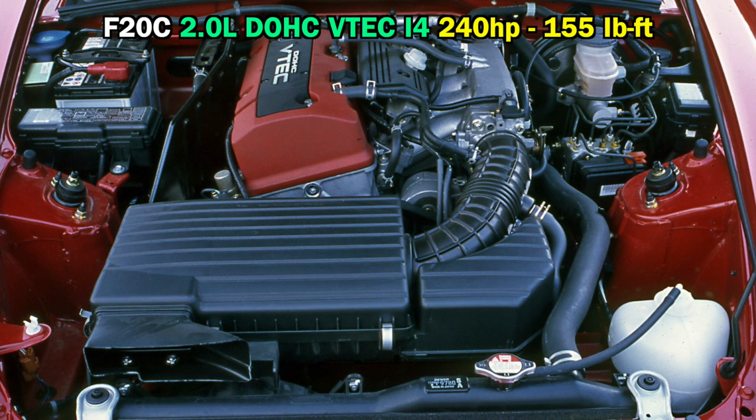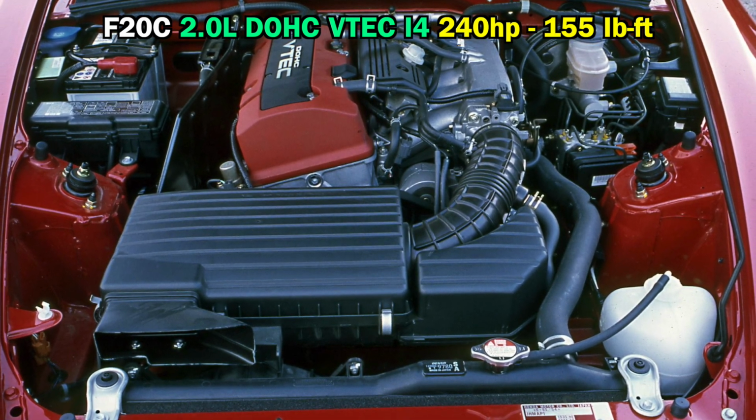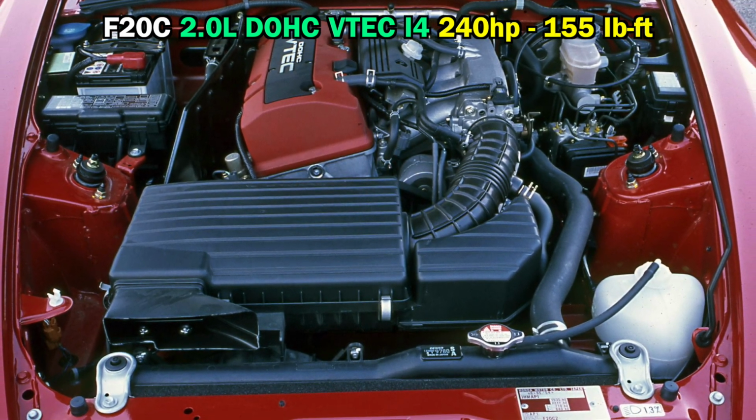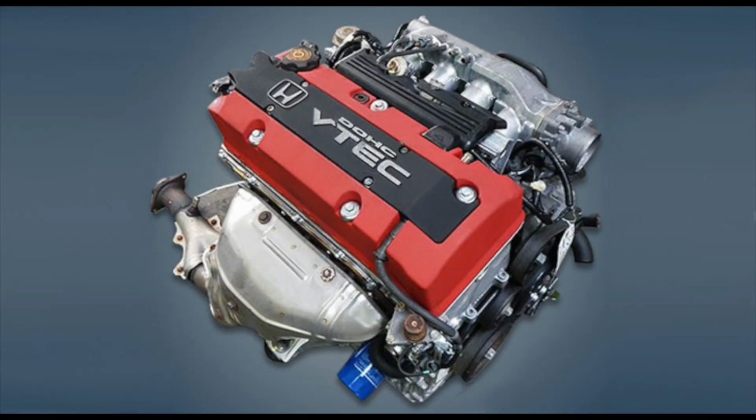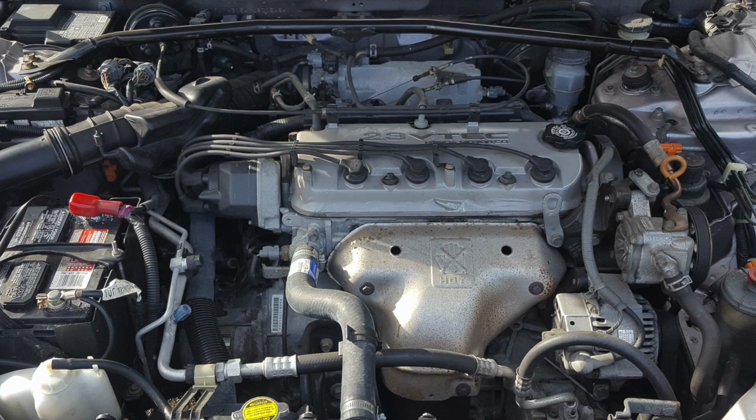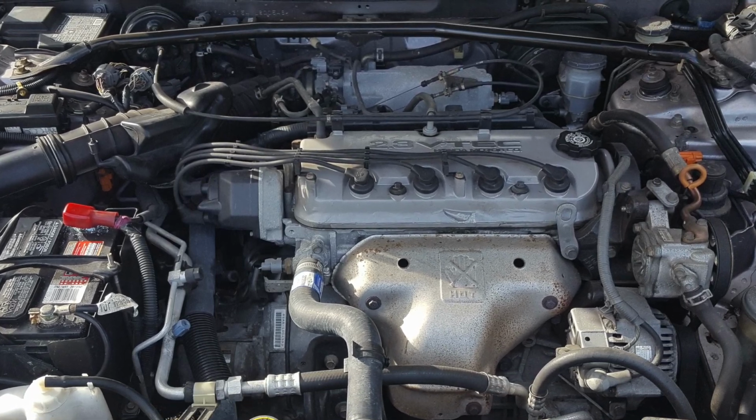This 2-liter pumps out 240 horsepower for the North American market and almost 250 horsepower for the JDM market. That's a crazy high horsepower to displacement ratio. But where does the F20C come from? Well, technically it's an F-series, and it's essentially an evolution of the F20B.